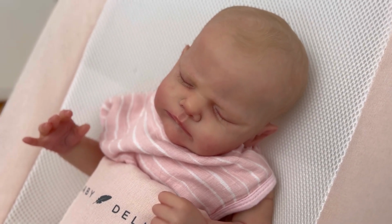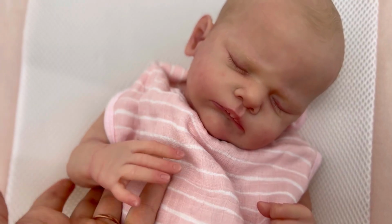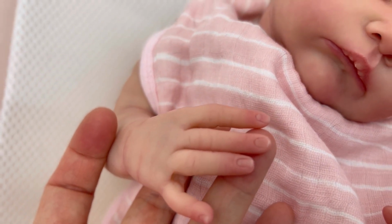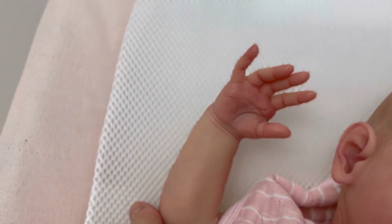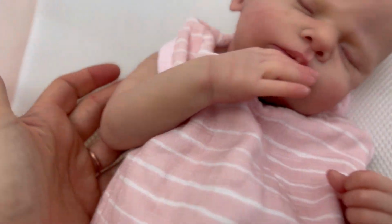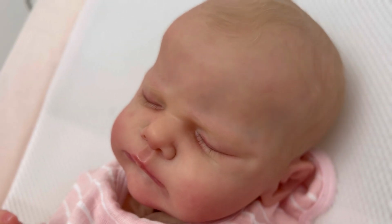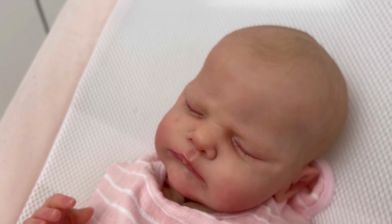And this is her details, specifically the way Cassie sculpted her hands. Just amazing, amazing nails. And she does have the 3D painted hair with the honey blonde flecks.